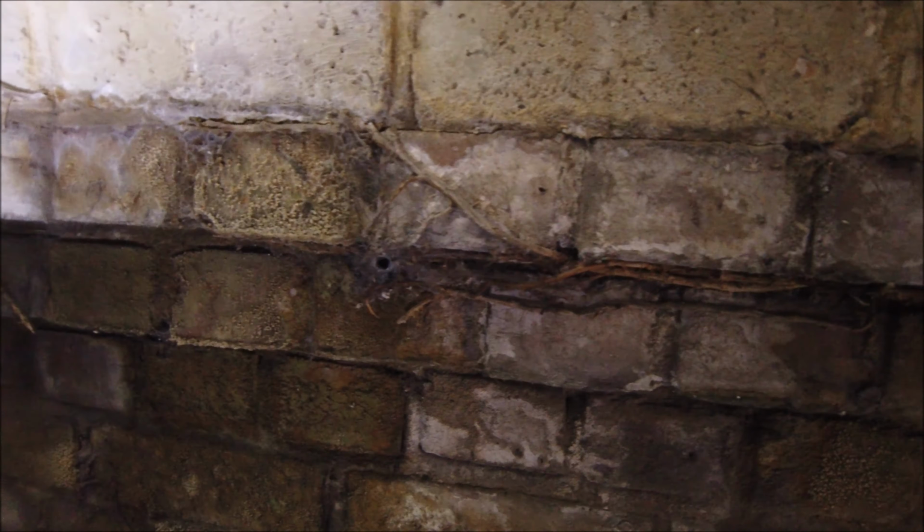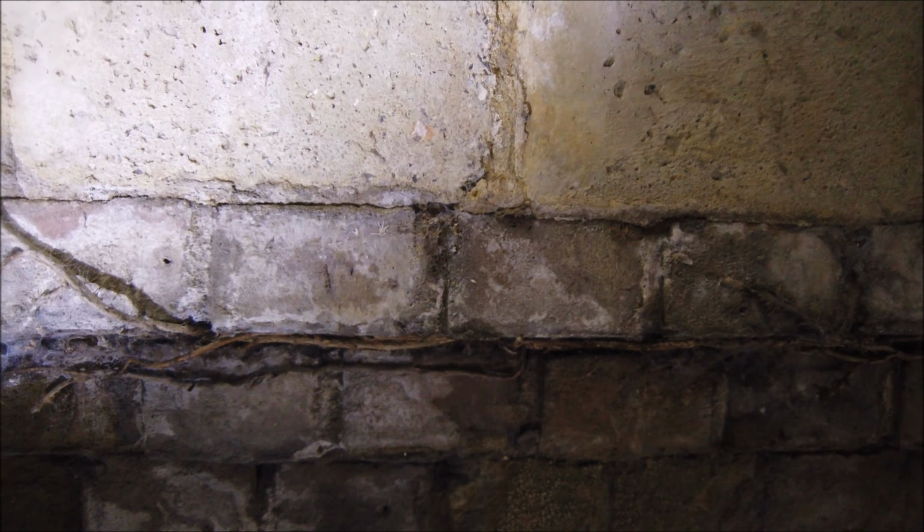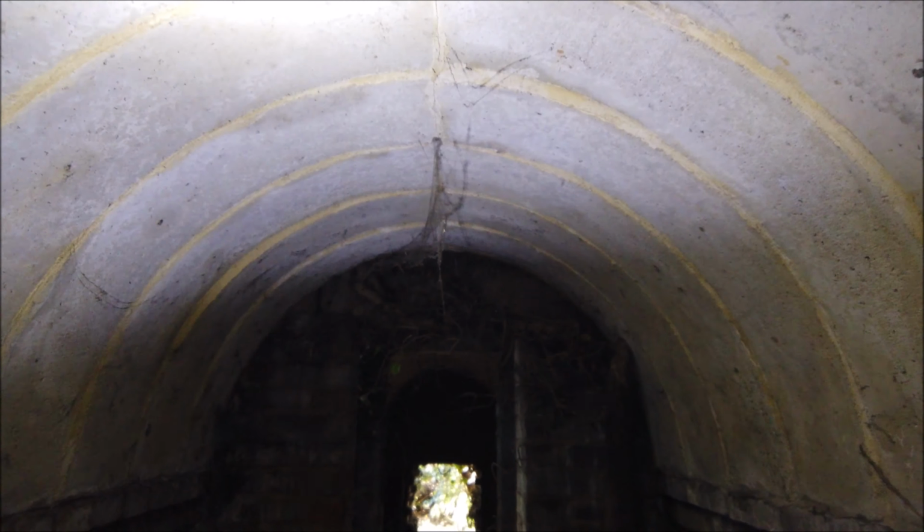You can see what they've done. They've basically bricked it up to about 5 foot, maybe 4.5 foot, and then they've put these huge concrete slabs over the top in this sort of conical fashion. Is that the right word? Which would be the roof.